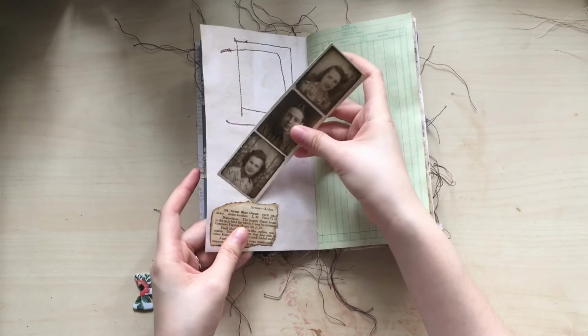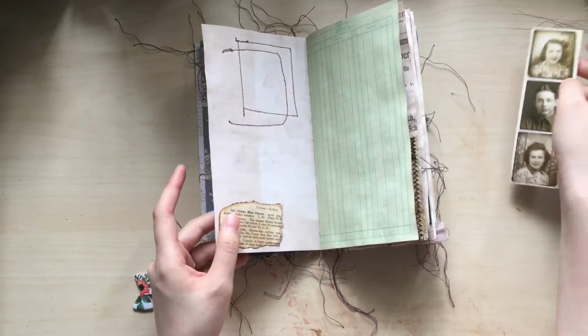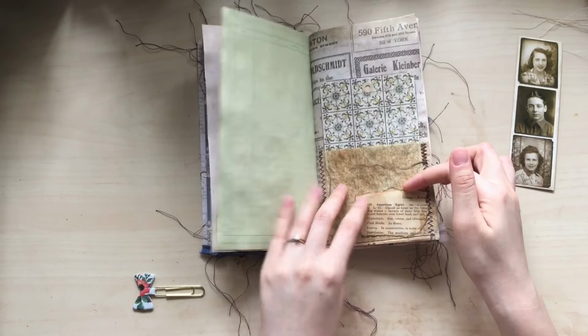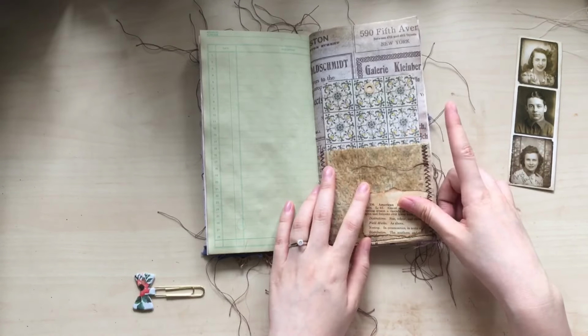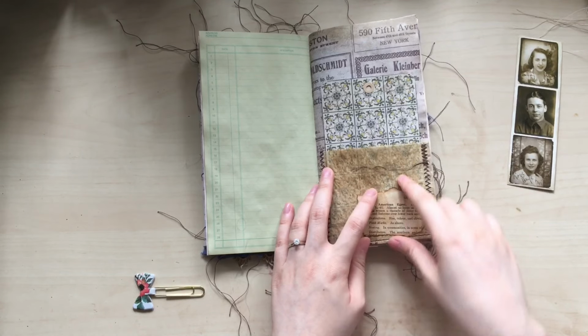Okay, this is another tuck spot. You can put something in here, but small, okay? It's a small tuck spot. I guess it's a description of a bird, so I just put it down in here. Some ledger. And here is another peekaboo pocket with another book page.